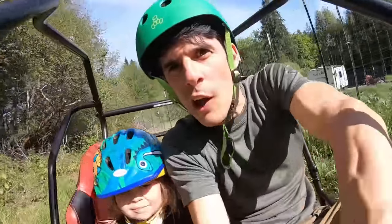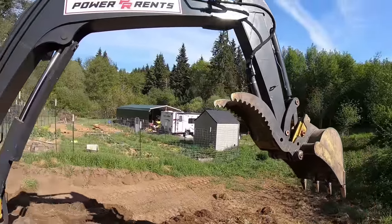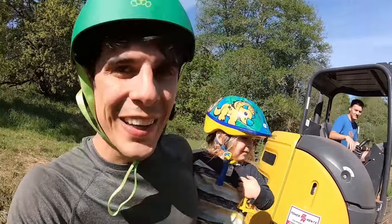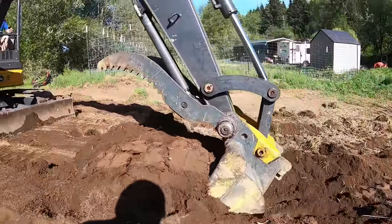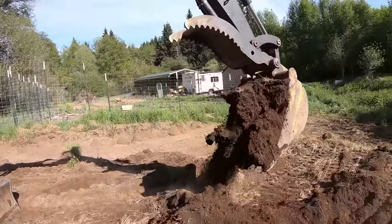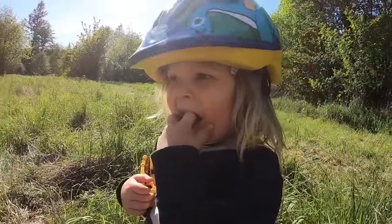Woo-hoo! All right. Here we are, River. Here's the excavator. Look, it's right here. Check that out with the big bucket and the thumb. And this is the operator. Can you say hi? Hi. That's Diego. He's operating our excavator. All right, you want to watch it work for a second? Okay. Believe that can scoop so much? Wow!